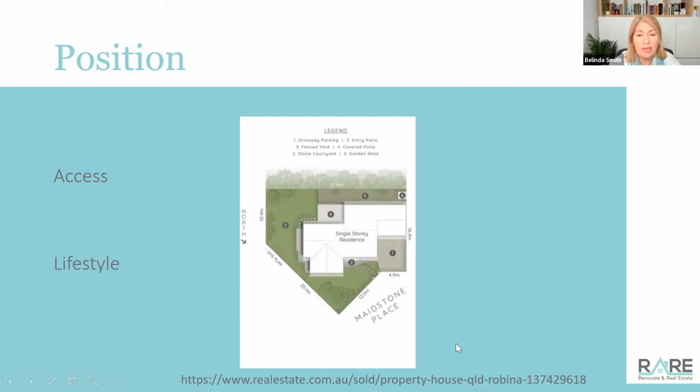You really are just taking a deep dive into what this property is like from top to bottom, from inside, from out. But the first thing you do is look at the position that that property is on the block. Is there a fenced yard? If people have pets, they're going to expect a fenced yard. Is there a courtyard or somewhere to sit in the sun? Covered patio and courtyards. Is there a shed? What's the storage like for all of the outdoor equipment? If you've got pool equipment, where's the pool filter? Is it going to be noisy for the neighbours? Is it easily accessible? Is it in good condition?